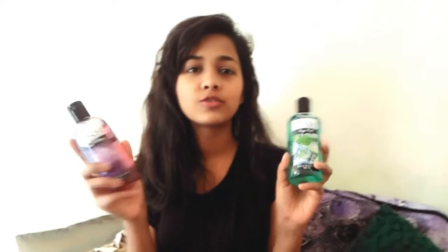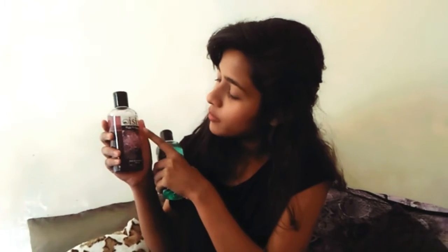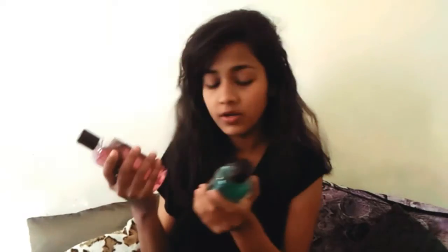I bought these two body washes, bath and shower gels. It smells heavenly nice. And these have a funny name, like Make Me Happy, the purple one, and the other one is Magic Mint. I have already used both of these.